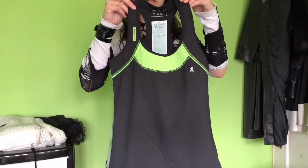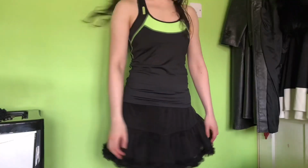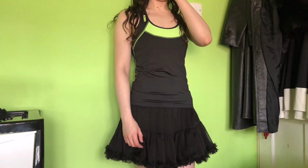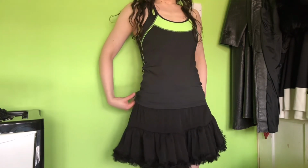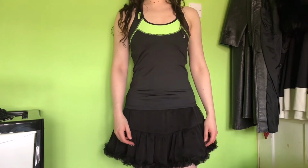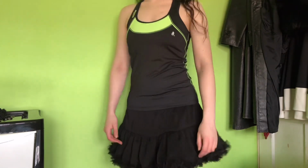This next one is a sports top. In previous hauls I've shown a few sports items that can be made to look very cyberpunk, just from a few alterations. It's usually things like this little logo here that kind of gives it away as being sportswear. So I'll be doing a bit of chopping and changing with this. Just a few simple things, I think.